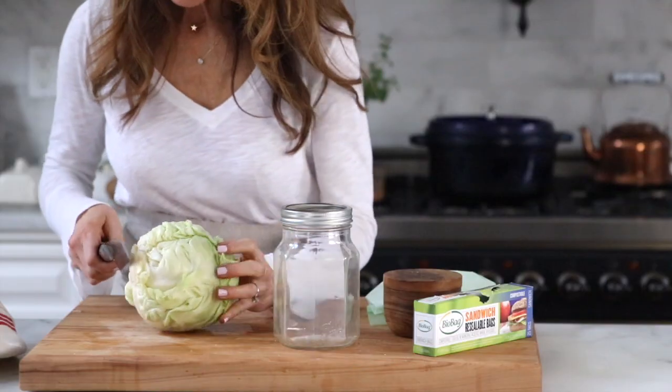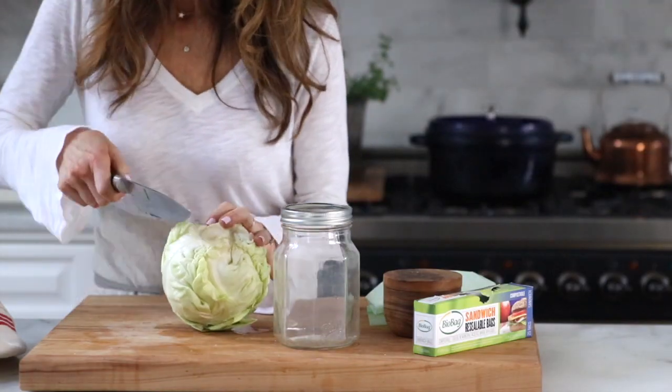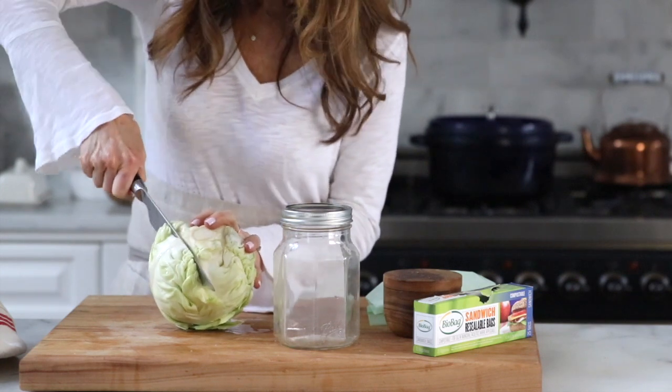You can buy a weight for fermenting online, but because we're all trying to save money, all you have to do really is get some rocks from your yard, sanitize them, and put them in a baggie. You're just going to want to weight down your cabbage while it's fermenting. All right, let's get started. The thing I'm going to do is just cut my cabbage into small pieces.